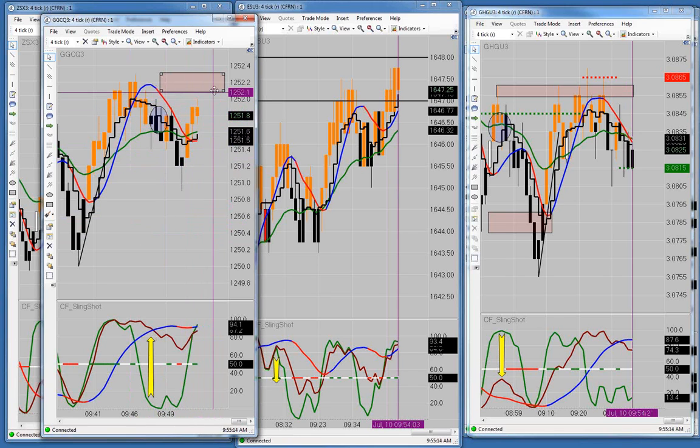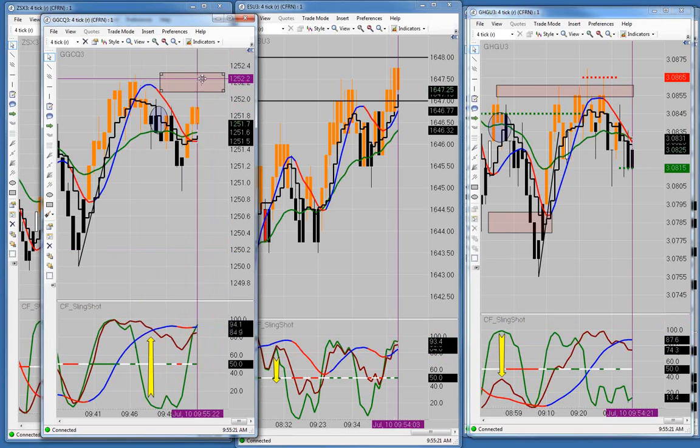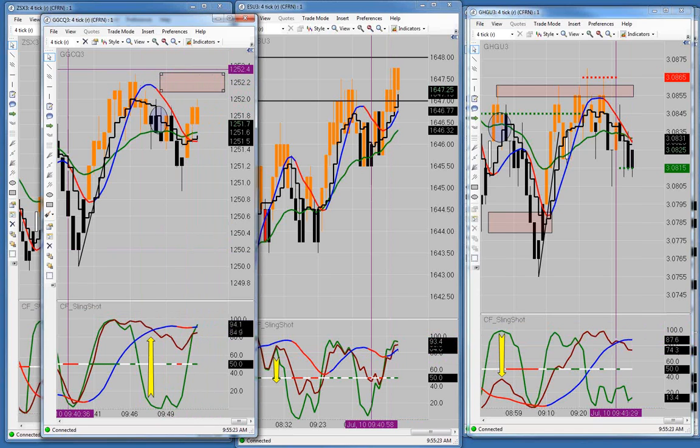Right here, you can see the green line is up into the cycle. We need to put in a higher swing above this level right here on gold. Otherwise, this is topping action right here on the gold. Okay. It's topping action on the gold.